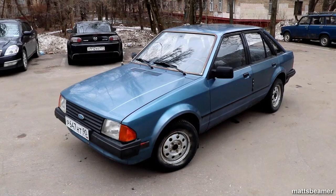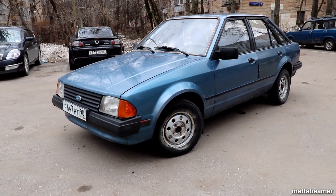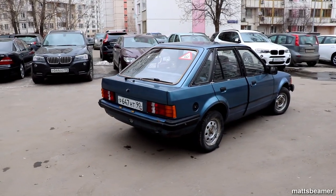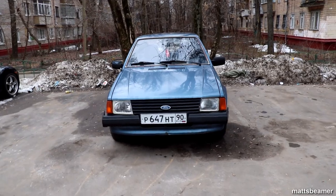Let's have a look at my friend's 1981 Mark III Escort 1.3 GL. I believe this car is finished in the wonderful colour Caspian Blue, which is one of the nicer blues on the colour chart. They had so many choices of colour back then. Starting with the front of the car.